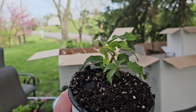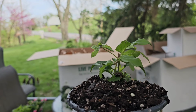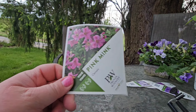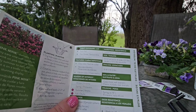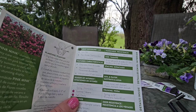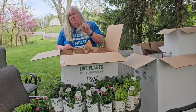This plant is very, very small, so I'll probably have to baby it along, and hopefully it will take and grow fine for me. Information on the Pink Mink Clematis. It is sun to part shade, zones 4 through 9, gets 9 to 10 foot tall, and can grow as much as 6 to 8 foot wide. So I have one more plant to go.